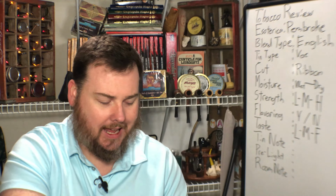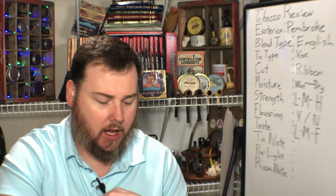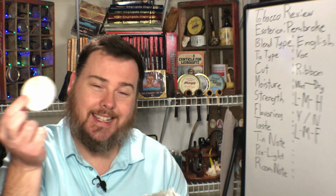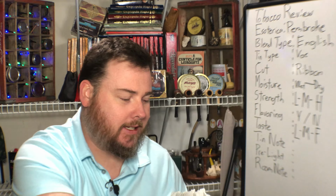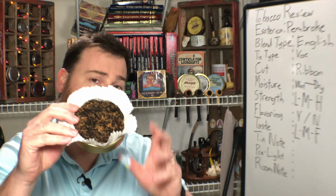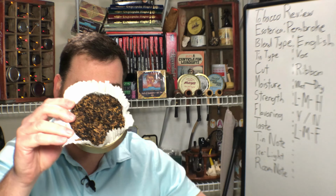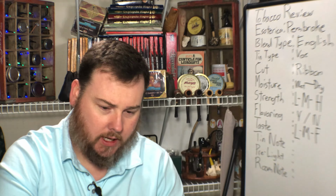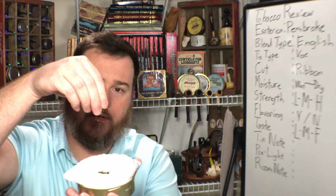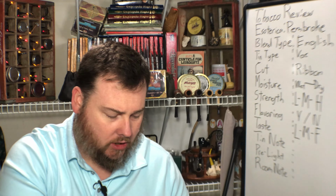This is a fine shag ribbon cut. It comes in the 2-ounce tin, and these are solidly pressed, so that way you get the full 2 ounce of tobacco in the tin, which is great. Now there's a great mixture. You will get some larger pieces, which is fine, but you're also going to get some of the finer pieces as well. It is a great tobacco.